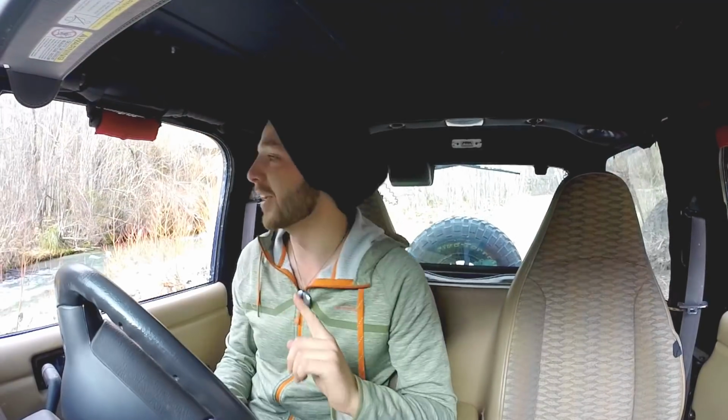So this is interesting. There used to be a tough track, which is no longer a track, there's a tree in the way. And the easy track's now a tough track. Check this out.